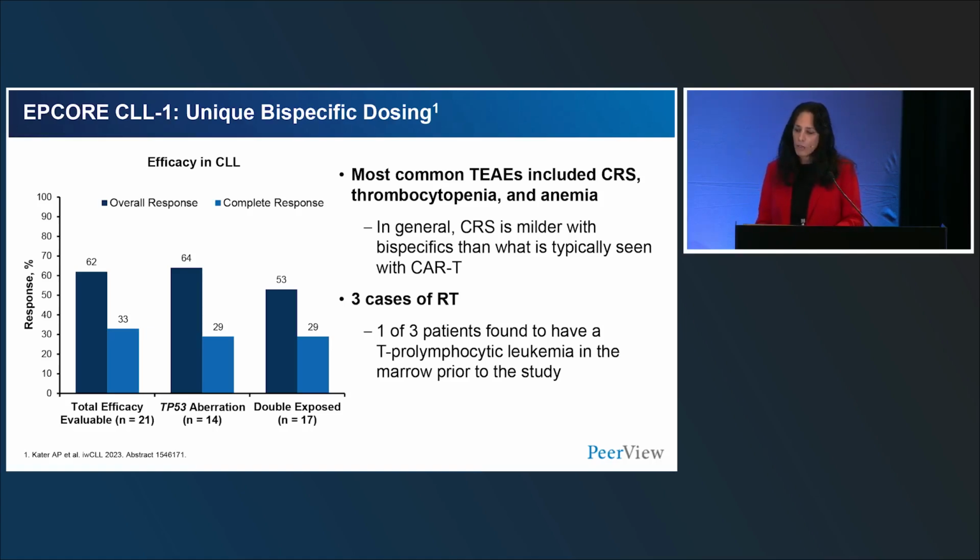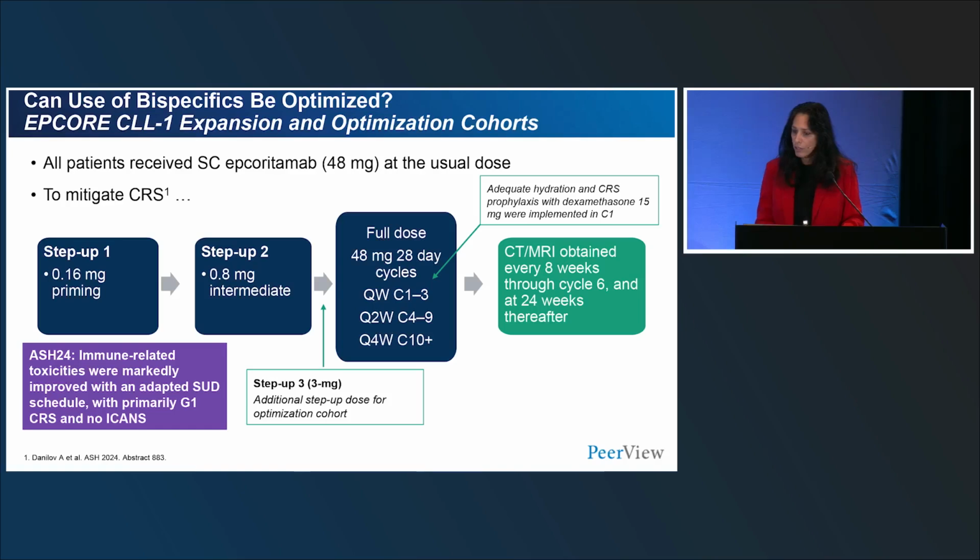It seems that obviously the data is very young, but the CRS does appear to be a little bit milder with the bispecifics than what is typically seen with CAR T, but obviously we'll need longer follow-up for both the bispecifics as well as with CAR T data as that gets changed and done differently, particularly as we add other agents like covalent BTK inhibitors to that therapy. There were 3 cases of Richter's on this study, although again, remember, these were high-risk patients, and one of those patients already had disease prior to starting the study.